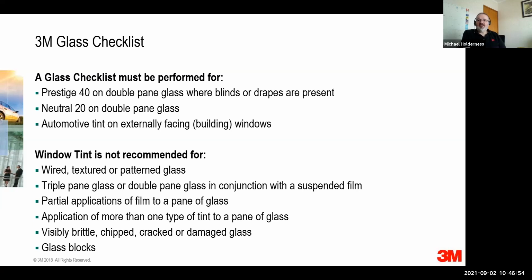The last one, glass blocks. That sort of goes without saying. Everyone knows the old 1970s glass blocks, all about this big, all cemented together. Most glass blocks are textured, so if you're thinking glass blocks, think textured, don't do it. But the other reason, even if they are smooth, is that they're only that big. Your application costs are going to be astronomical if you've got thousands of glass blocks to do. It's going to take you forever cutting around every single one of them.